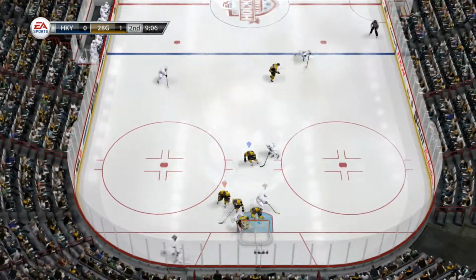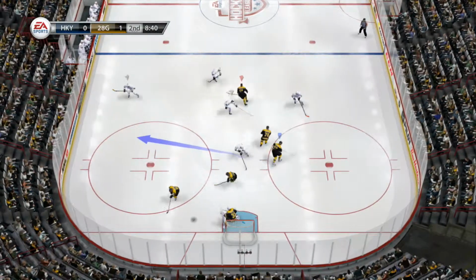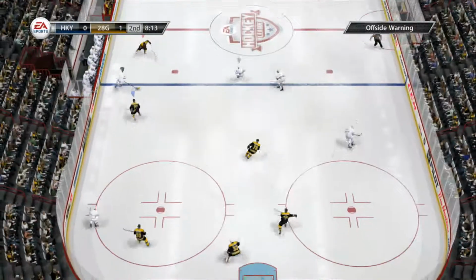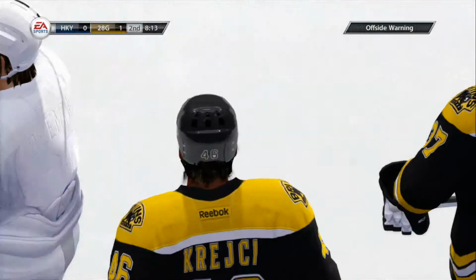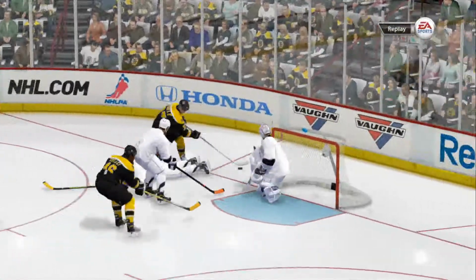Keep that thing in the offensive zone. He did. Stood in front of that one. What a great play to block that shot. Has that puck at the point. We'll have a stoppage here for offside. That was a pretty good wrist shot. Get that off in a hurry, Bill. Nice save.